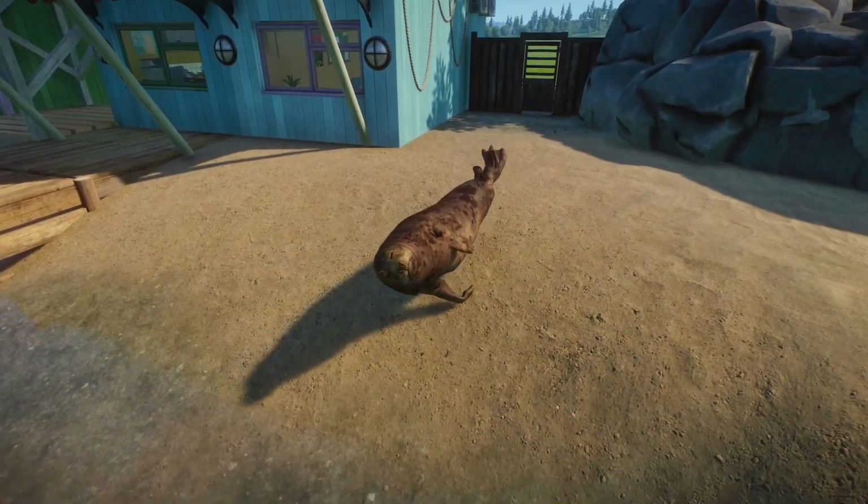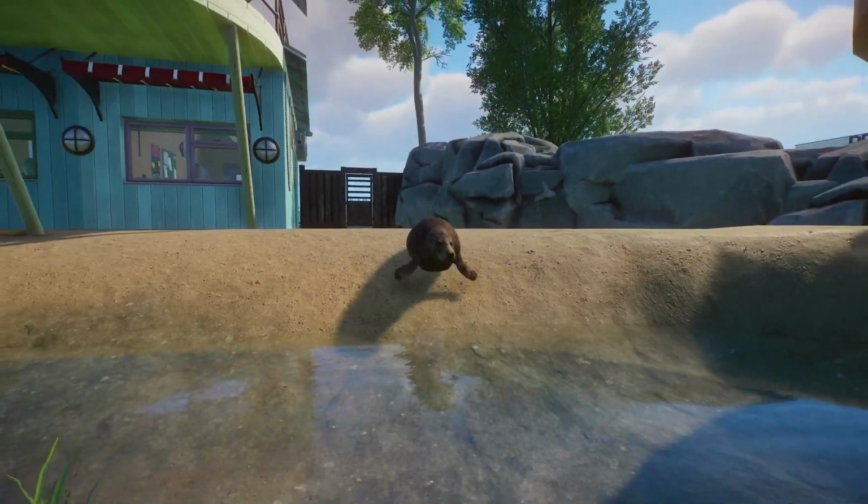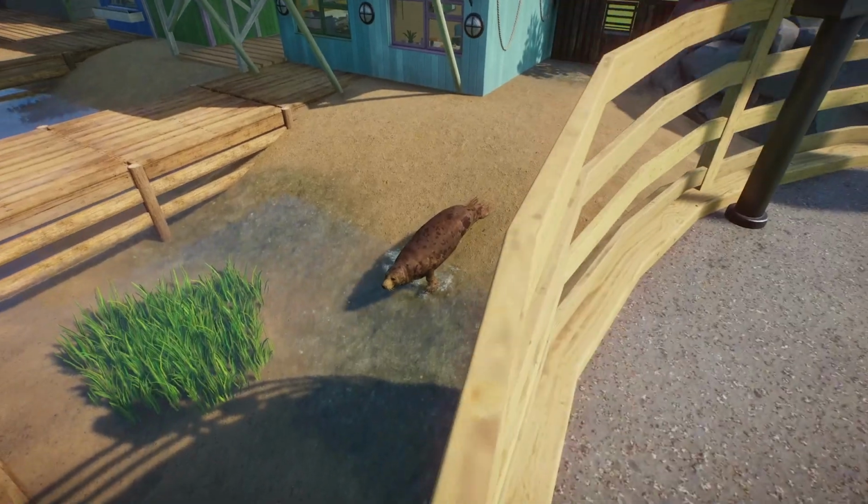You must be a strong seal. You can weigh up to 900 pounds and you're just holding up all of your bulk on a ledge like that. You should probably get in the water where you're a little bit more buoyant.